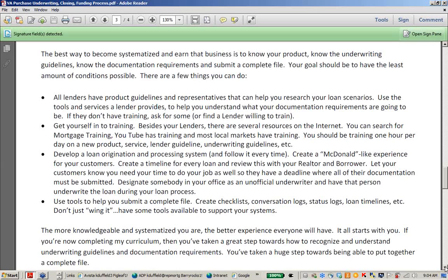And there's a lot of training, there's a lot of statistics out there. You want to start asking for that referral business early in the loan process, actually before you get too far along, before something goes awry. But get that business referral early, and create that experience for them so that they have a good experience every time.